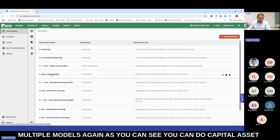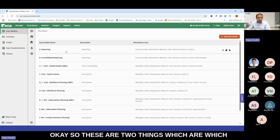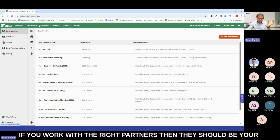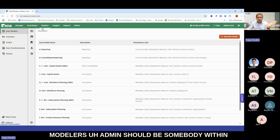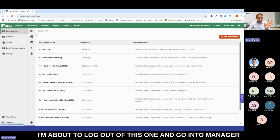Again, as you can see, you can do capital asset modeling as well in terms of your CapEx planning within Vena as well. Okay, so these are 2 things which are much more admin style, high level. Though again, if you work with the right partners, then they should be your modelers. Admin should be somebody within your business who can give access and manage access. Okay. I'm about to log out of this one and go into the manager role.